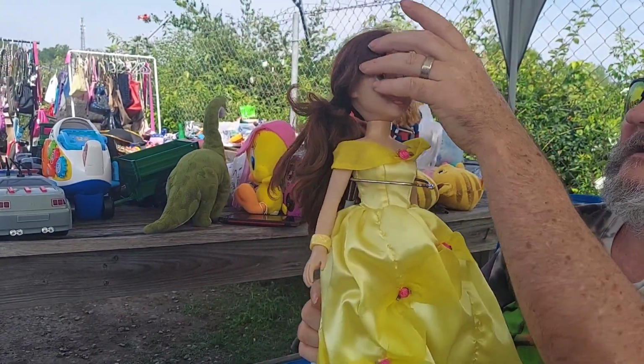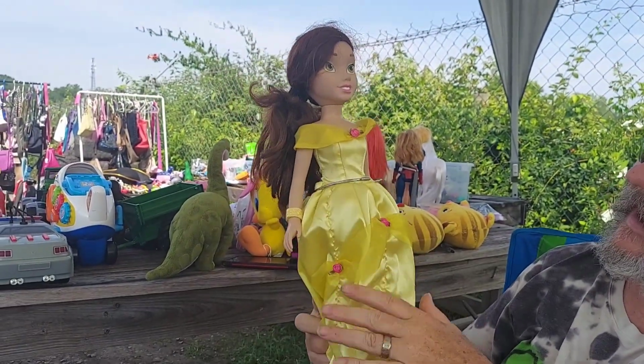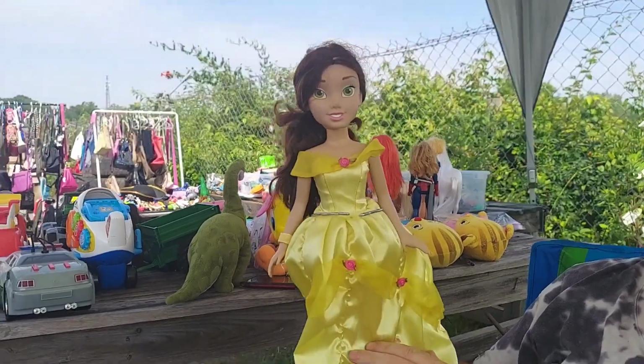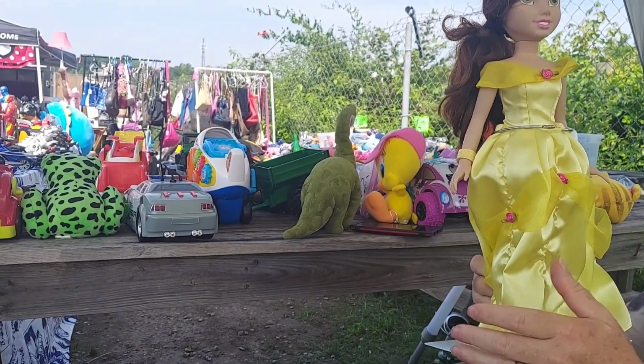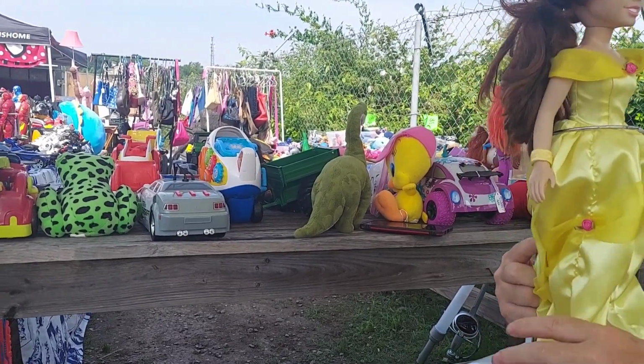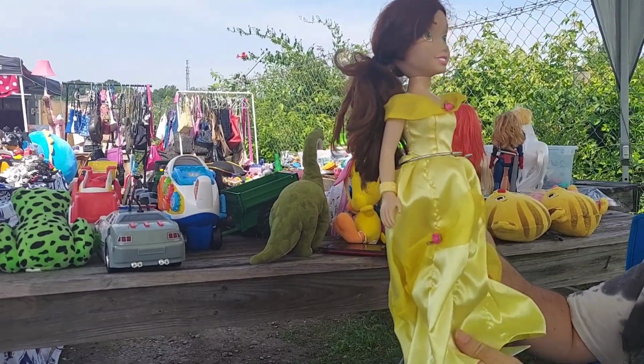I need to buy some more batteries. Usually when we buy toys, if they take batteries, we put batteries in them. I'm guessing this is Belle from Once Upon a Time. Beauty and the Beast. Yeah, well, she was on Once Upon a Time too.